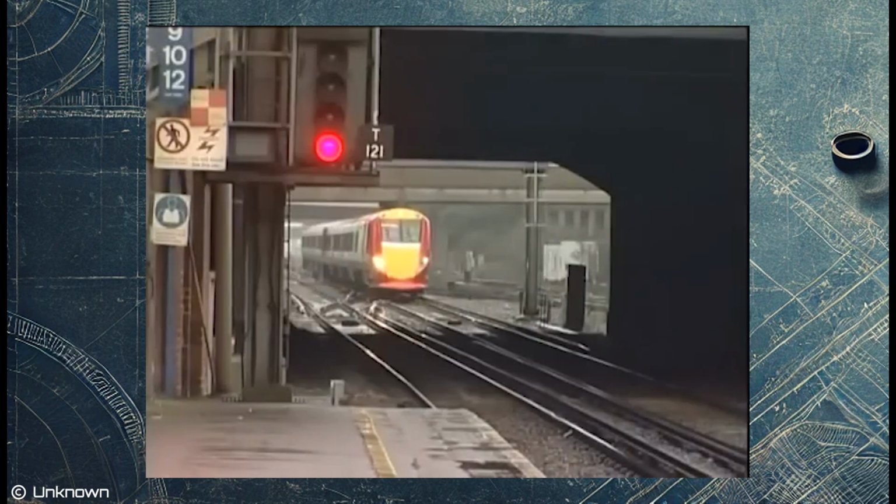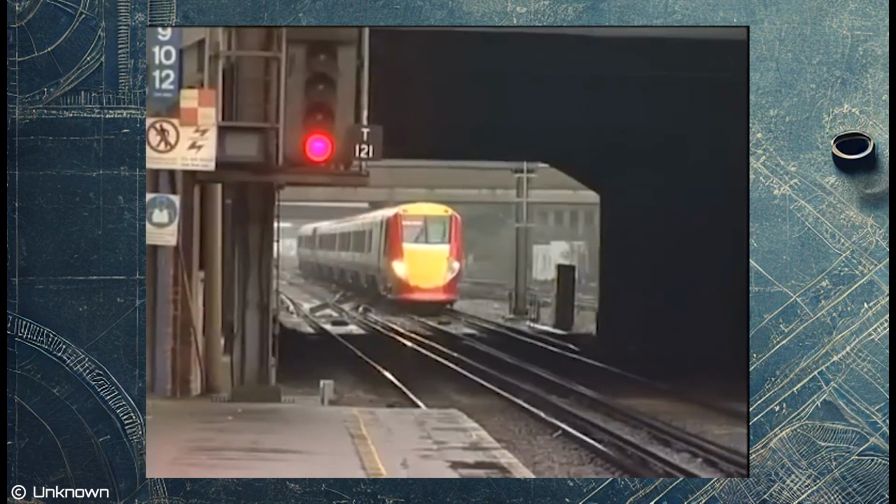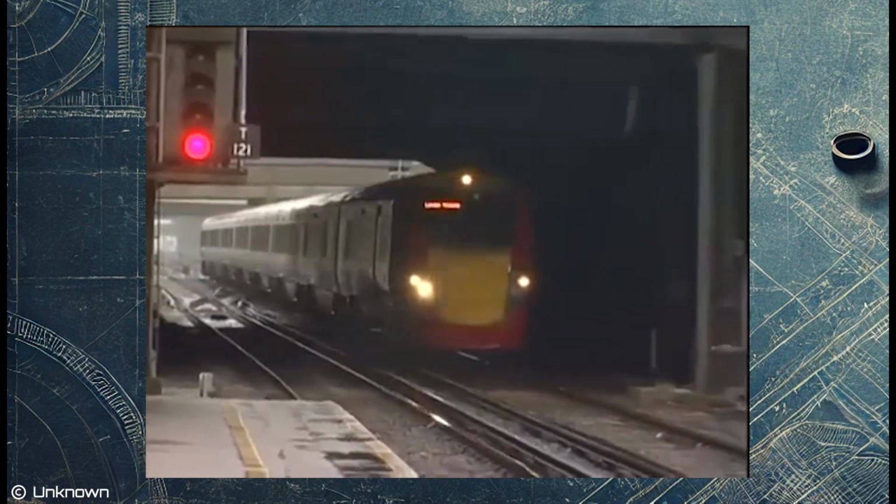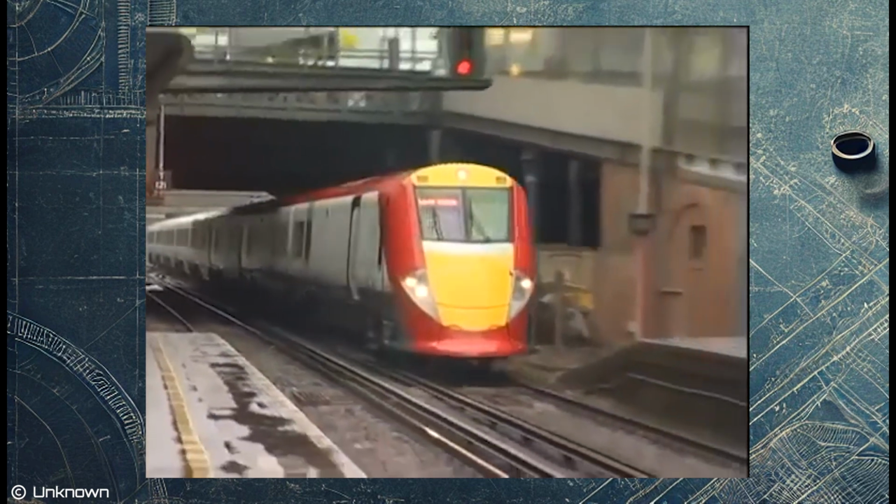These train sets carried on into privatisation under the Gatwick Express banner, with the formations eventually being replaced in 2005 by the ill-fated Class 460 or Vader units.